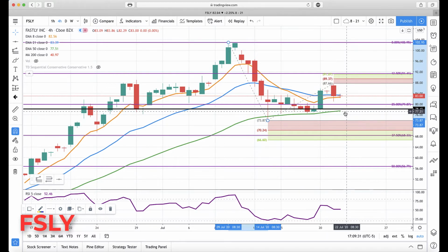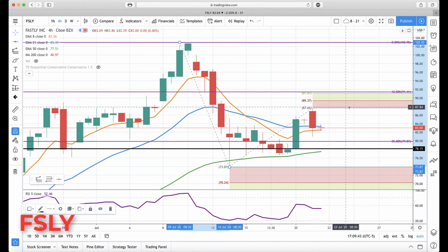If we get a 4 hour close below that, then it'll start separating the rotation zone on the 4 hour. So we'll be in full sell mode on the 4 hour, and then we will start watching for those daily targets. Now, if we do rotate back up and strength comes back in, 87.66, 89.37, and a major cluster right at around 91.07 to 91.41. So those are your key levels right there. That'd be the 12.5% retracement and the 25% GAN extension from this low.